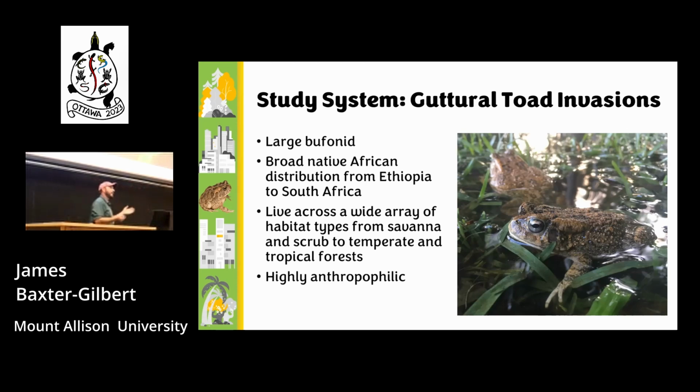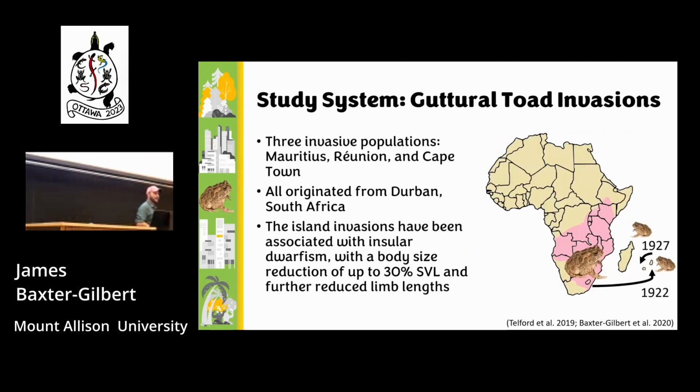But because of that, and fitting in the theory of what we're going to be talking about, there's invasive populations. There's a population that's been introduced to Mauritius, another population in Reunion, and these introductions to the Mascarenes happened about 100 years ago. They were moved from Mauritius over to Reunion. And then for the last 100 years, those two have been operating on their own, growing and spreading.